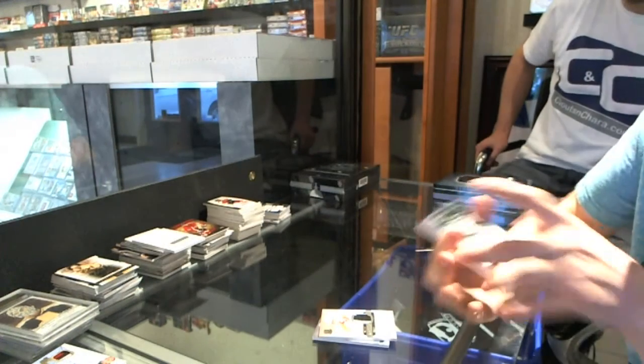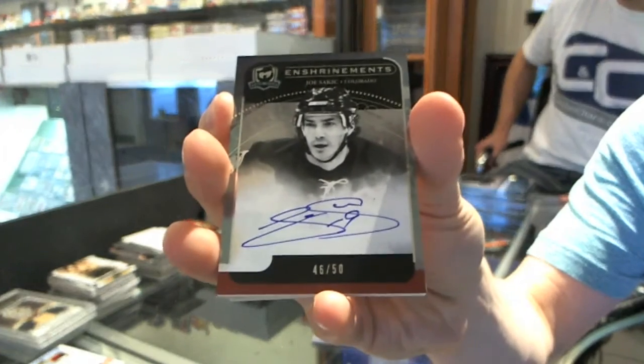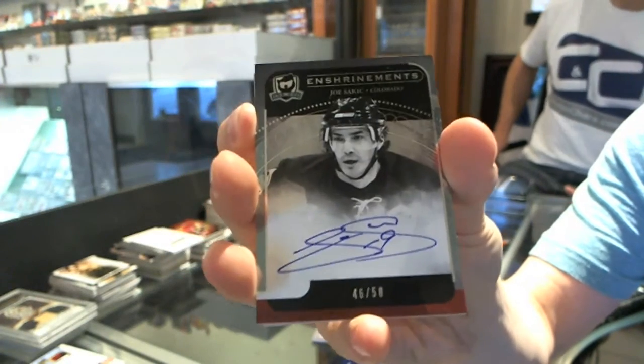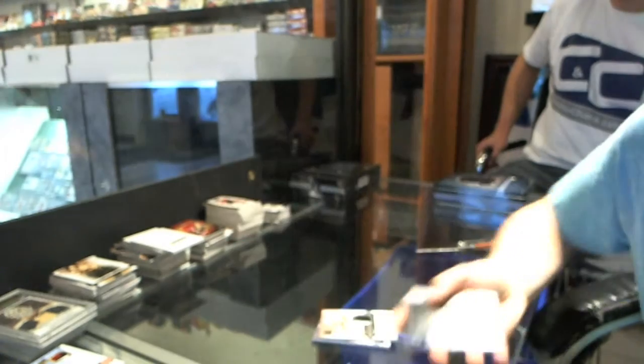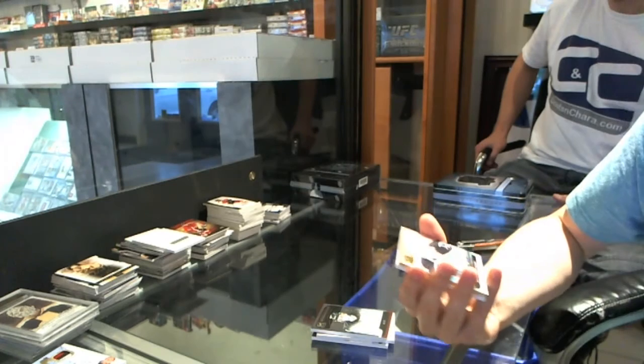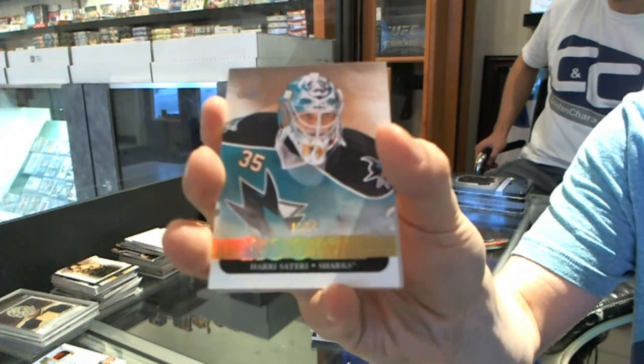Nice. We've got an enshrinements autograph, numbered 46 of 50 for the Colorado Avalanche, Joe Sakic. I hear he's all right. Joe Sakic. We've got a platinum rookie, numbered 10 of 25 for the San Jose Sharks, Harri Sateri.